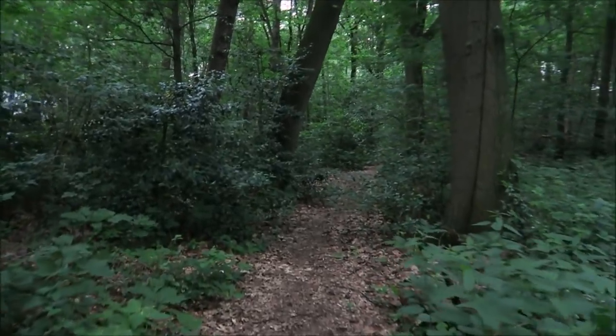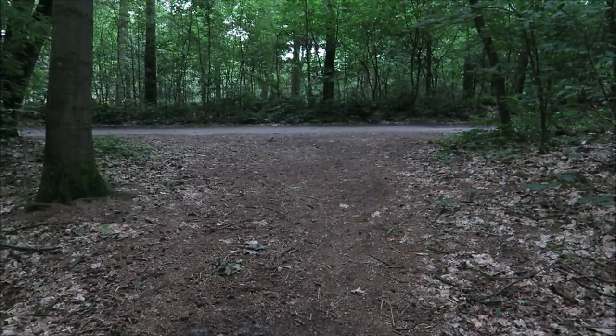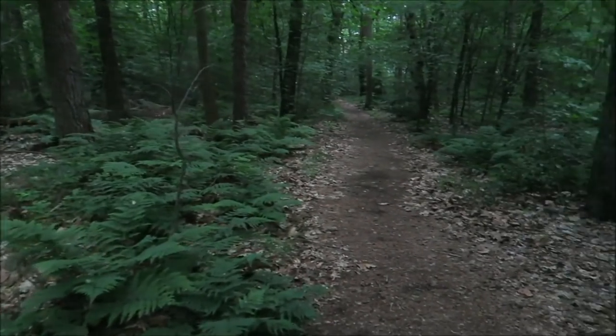Okay. I hear singing. That must be forest elves. Well, it ends at a road. And behind the road there's a lake, but you can't get there. So we're going back. Oh, there are so many mosquitoes over here.